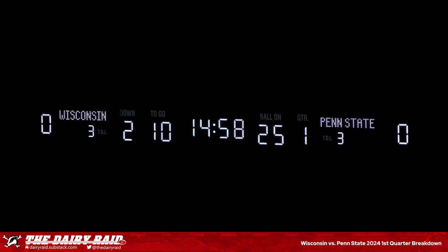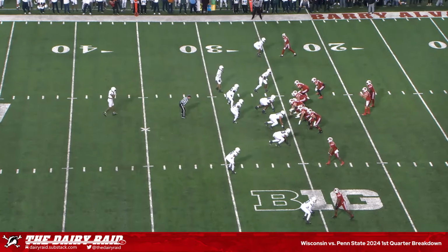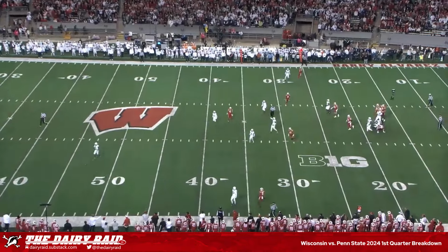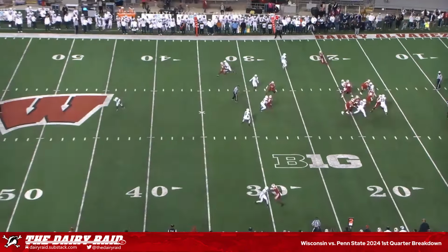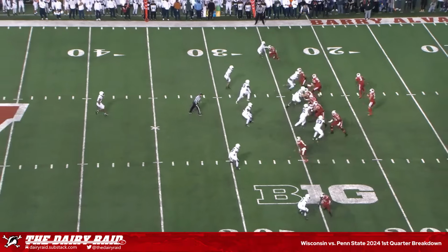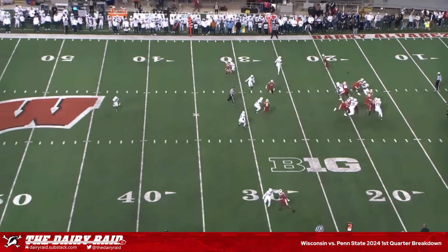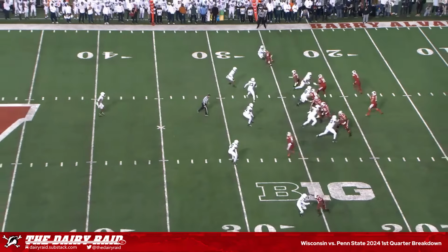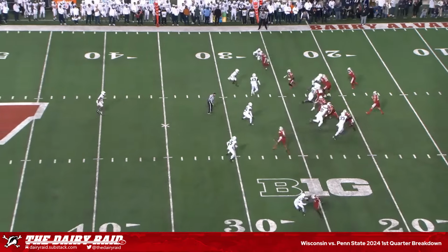Okay, so here we are with 2nd and 10. We're going to run mesh. And obviously we have a leverage read problem here at the bottom of the screen. Vinny Anthony just cannot get off the ball. Great job by the corner. But you need to pick what you're doing here.